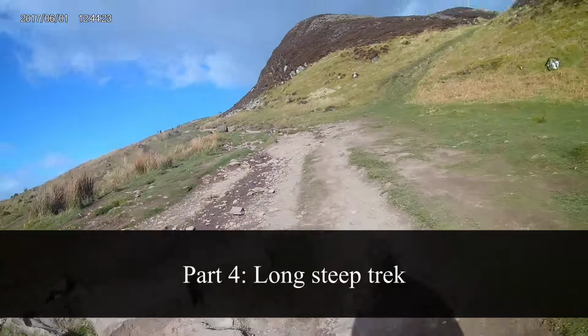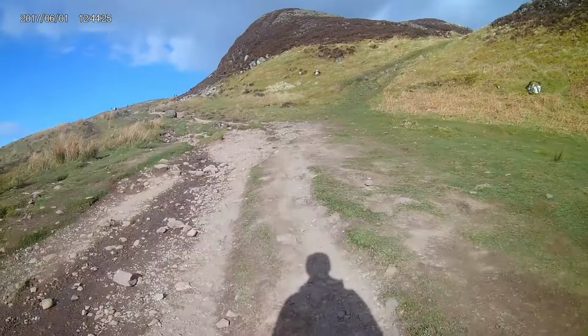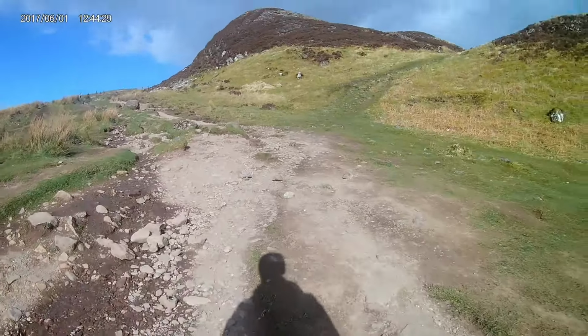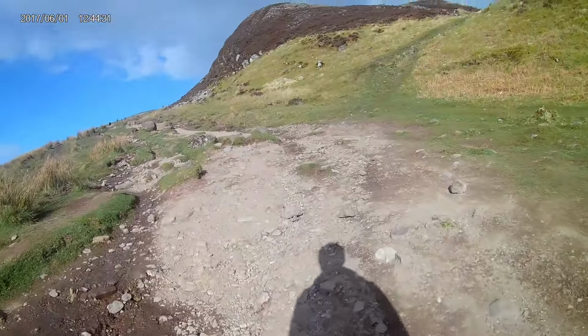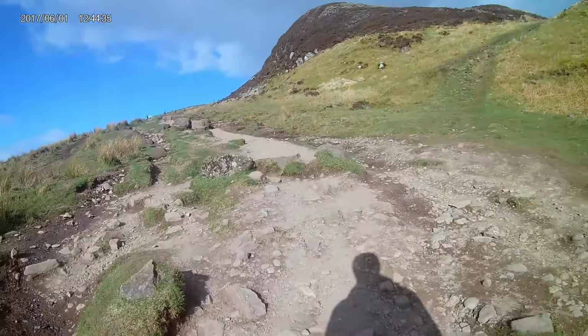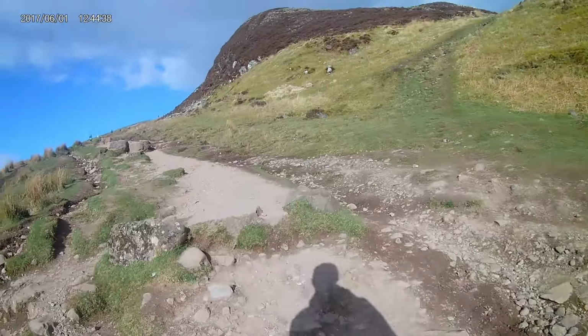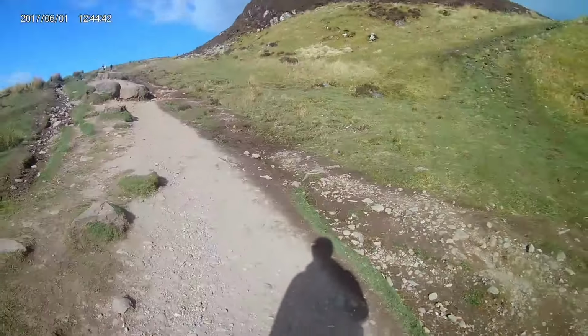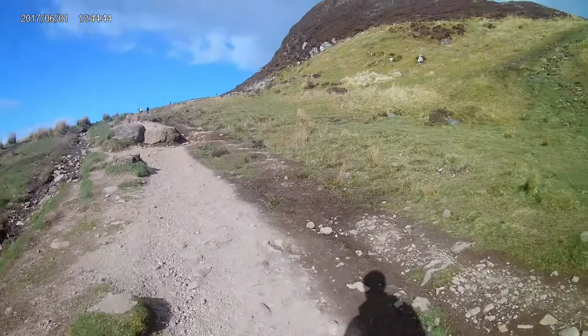Now, the fourth part, which is the last part before you get to the top, is a long, steep track, as you can see here. And as I mentioned, the roads are a little less well maintained, but it's very clear where you need to go. And just make sure that you have decent footing, and then you'll be all right. And make sure the weather's good as well.